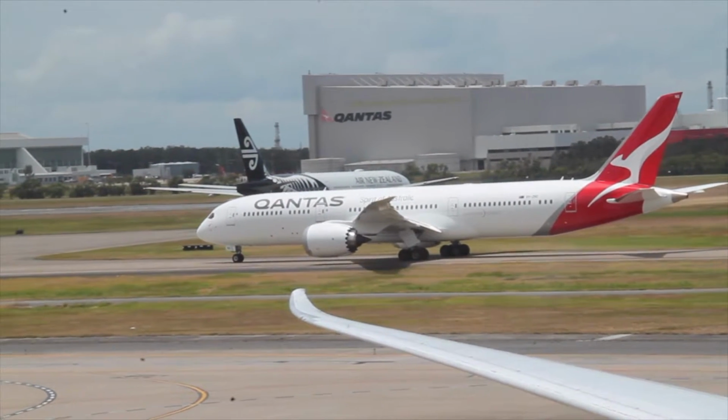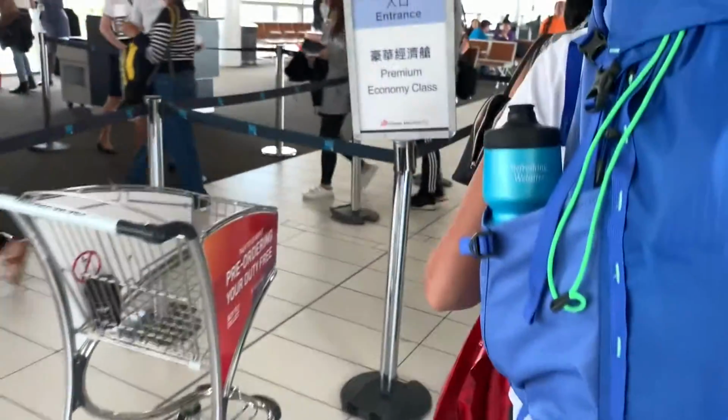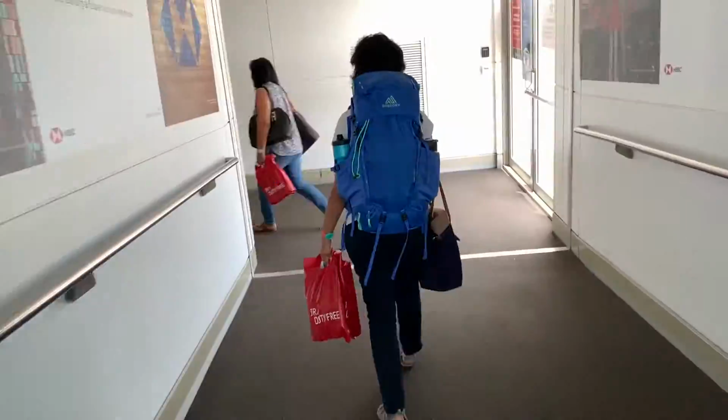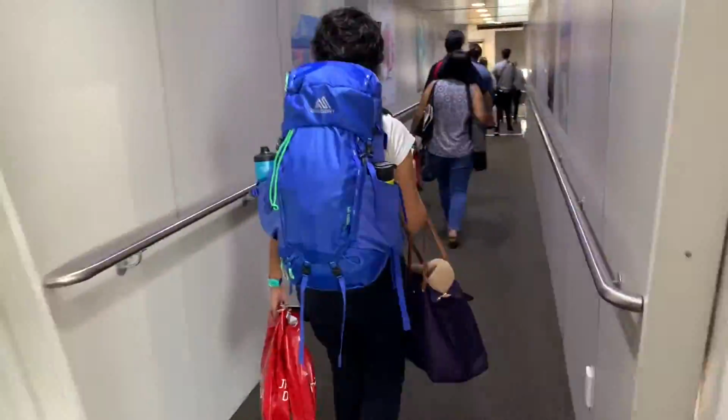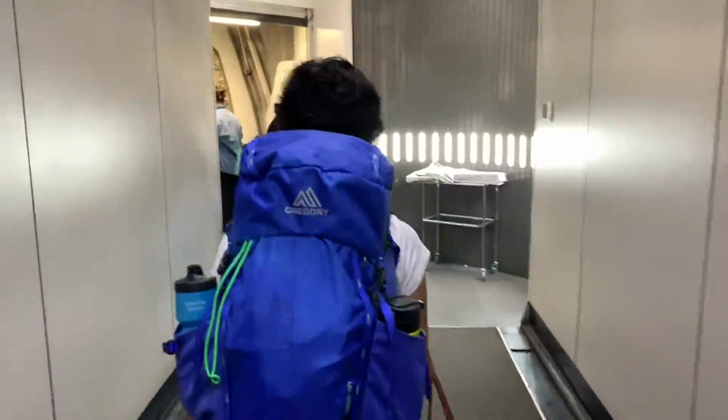The departure gate was extremely chaotic, however the staff did an amazing job of enforcing the boarding rules, allowing business class and then premium economy and then economy class passengers to line up and board. You'll see later that the experience in Auckland coming back to Brisbane was not quite the same.